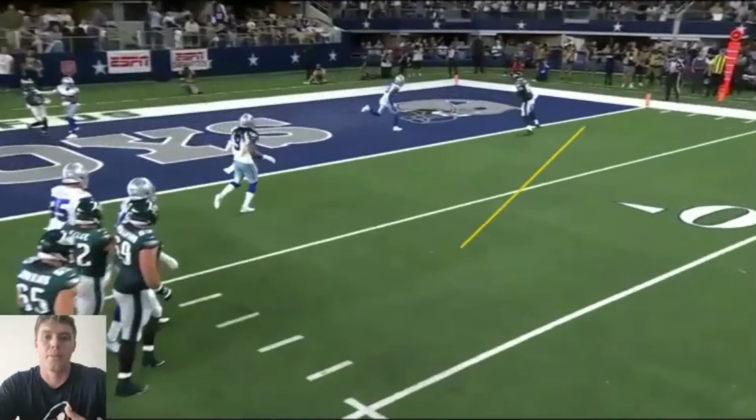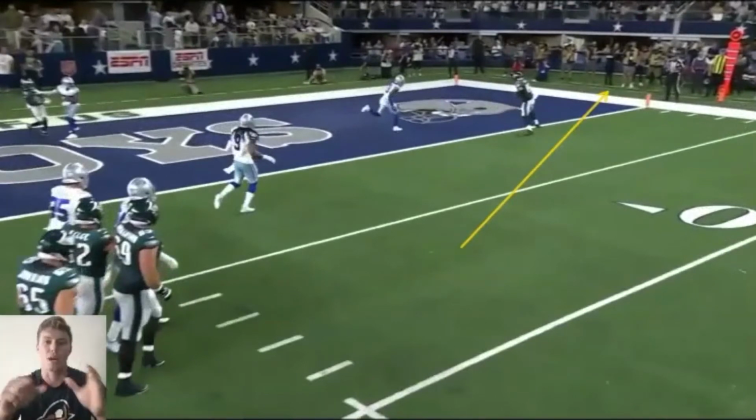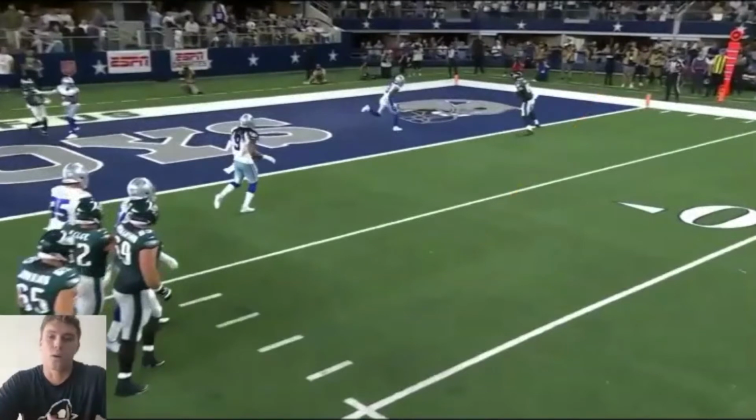Perimeter throw, right? The ball needs to be here, right? Put it in front of them. It's safe. That's where the guy's running. We throw it behind guys, they have a better chance of dropping the ball. All right. Just footwork 101.